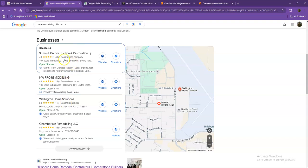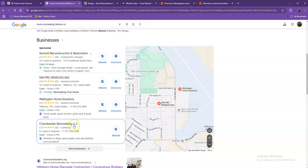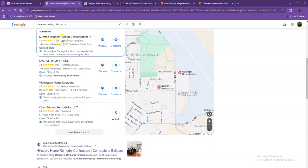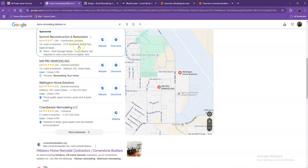And this right here is what we call the map pack. And of course, this is something you really would like to be on, since these are the ones that get a lot of attention, a lot of traffic, and they're easier to find. One way for you to be here is to have a Google My Business profile where you'll enter as much information as possible, like the company name, phone number, email, company address, hours of operation, photos, and so on and so forth. And also, if you add that same information into as many directories as possible, like Yelp, Yellow Pages, Angie.com, that will really help you appear in the map pack faster.